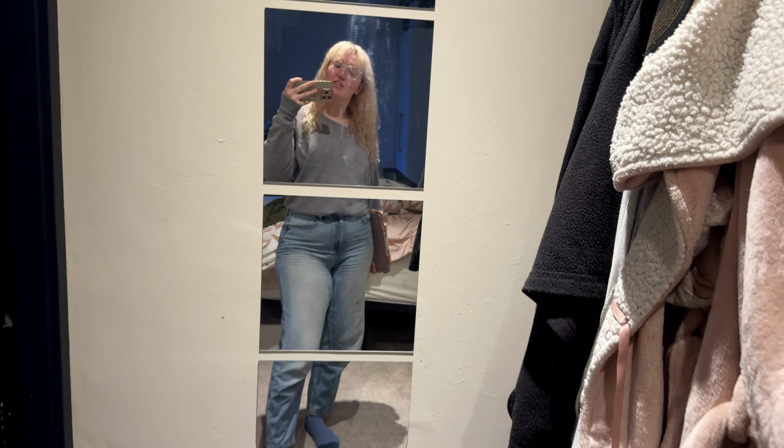Definitely a comfy fit for today. And good morning. It's Saturday. So yesterday ended up a bit chaotic.